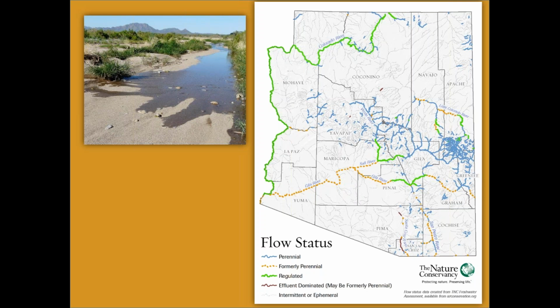And the blue are the perennial stretches. Actually, let me back up just one moment. So while riparian areas are common, we see a lot of lines on this map, they only represent 2% of the landscape of Arizona, and yet are critical for over 90% of the wildlife at some point during their life cycle.